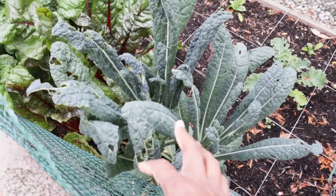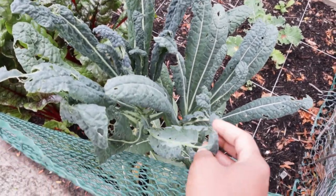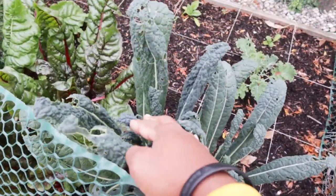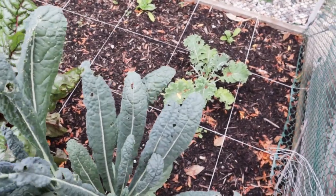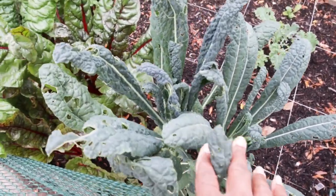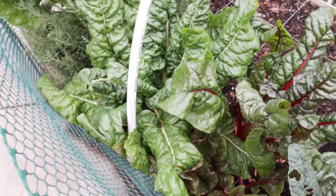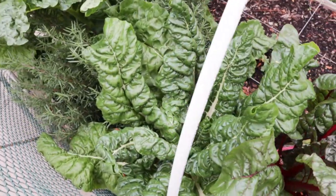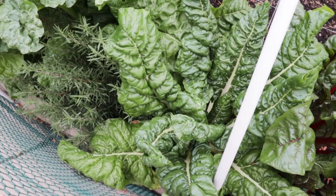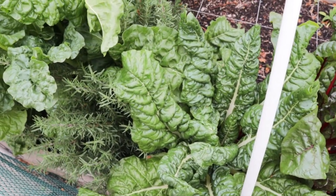Even this tattered lettuce, or the tattered dinosaur kale, it's gotten eaten up a little bit. I'll probably harvest what's edible and get this plant a little bit smaller. No sense in saving these leaves. But the chard in general, I don't know that it's really cold tolerant. I remember last year the plant died back, but the roots are still alive because it came back in the spring.